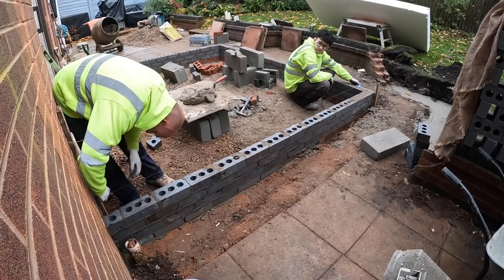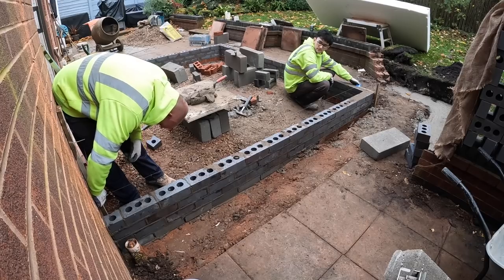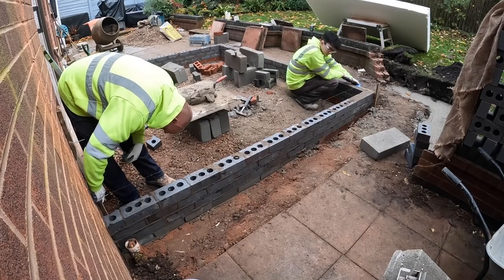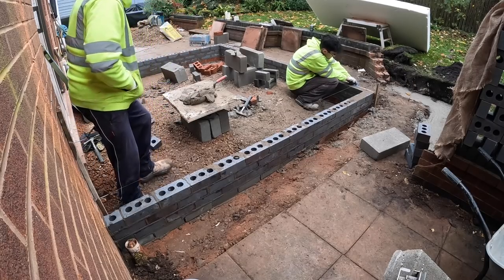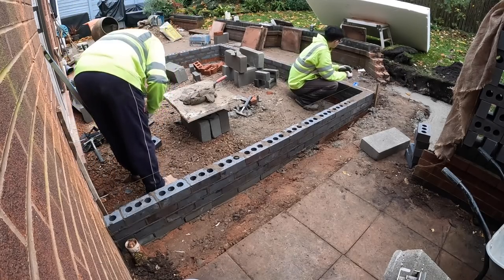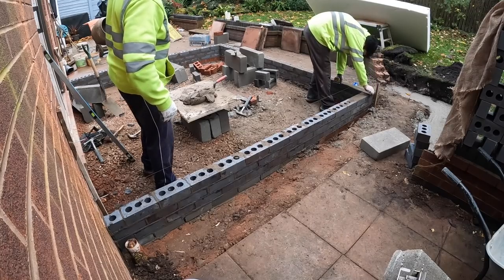We'll have to check the slab before we prep it. What do you mean? The height. Oh yeah, so you're going to have to lift it up anyway. 255. 250, but I'll leave 5 mil for insulation.